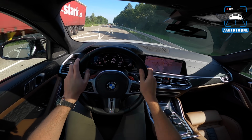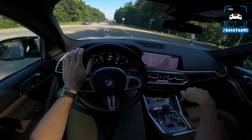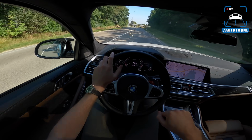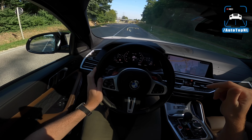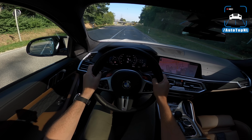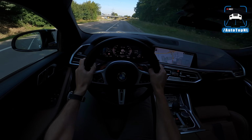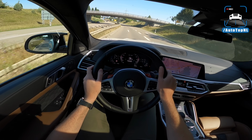And I also think G-Power changed the transmission software, because the ZF 8-speed that is hiding down here usually has a torque limiter to protect the gearbox. So when it detects more than 750 Newton meters, it just goes into no mode. Launch control. Oh, that is aggressive. And that is 100 kilometers an hour.